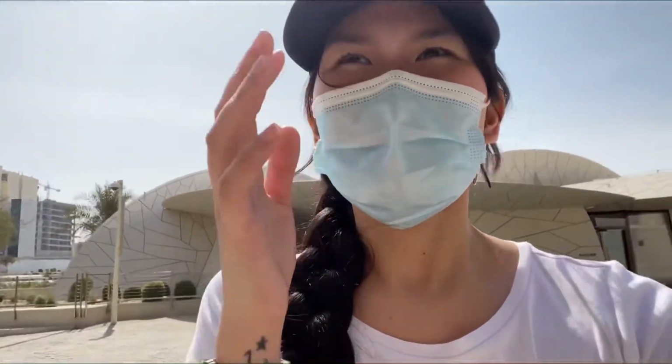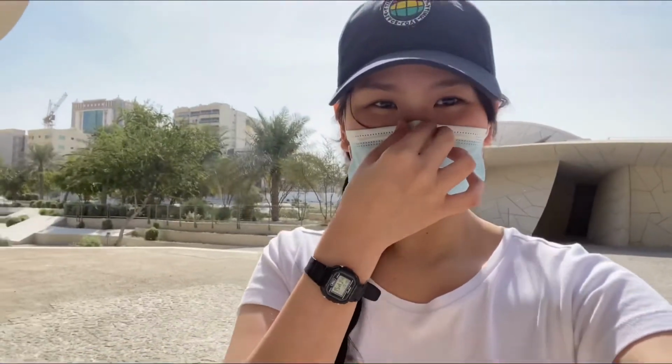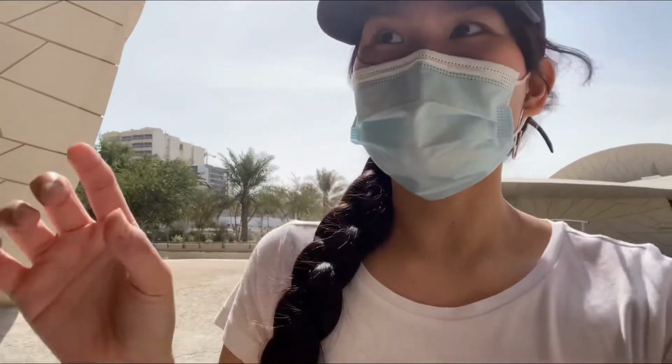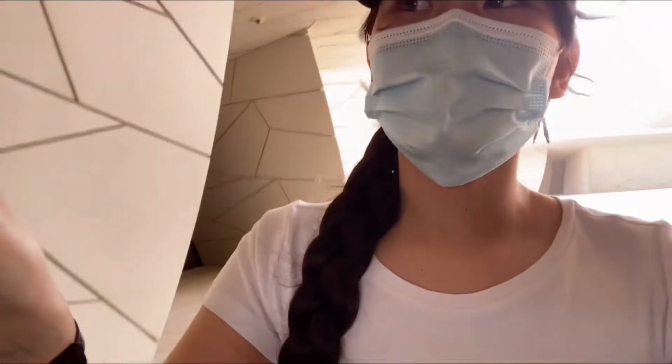So, as I was saying guys earlier, yung design ng museum na to is nakuha from the desert rose. Ano yung desert rose? Yung desert rose is a kind of... I'm gonna show you guys later kung anong itsura niya. Kasi meron dito sa store dito.